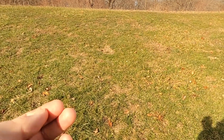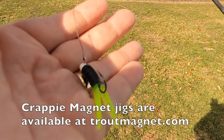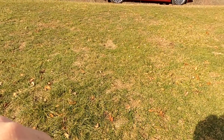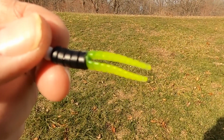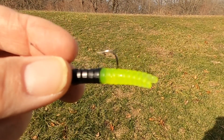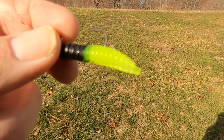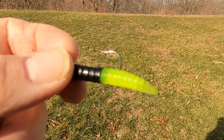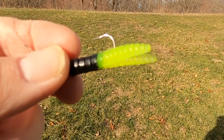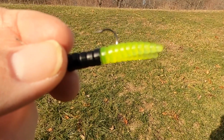Well, I was hoping to catch something today. Just bought a box of these crappie magnet jigs, various colors. They're known for the split tail and the straight presentation. Been watching their videos, so I decided to buy some. And because the water clarity is pretty murky, I decided to go with a black and chartreuse.